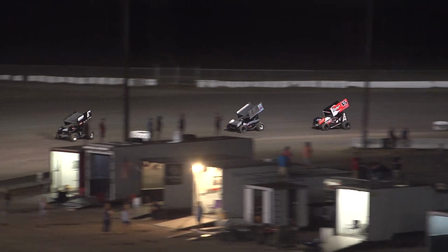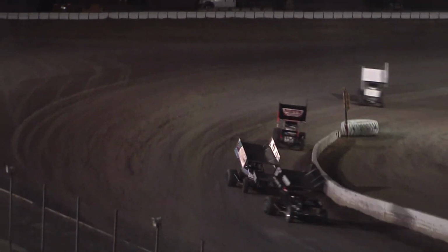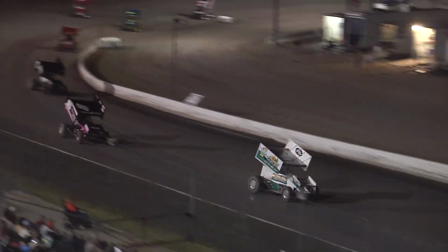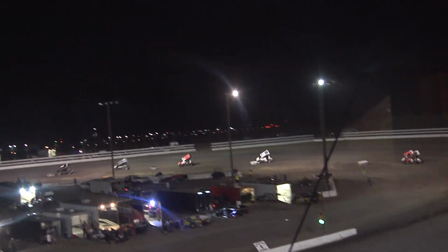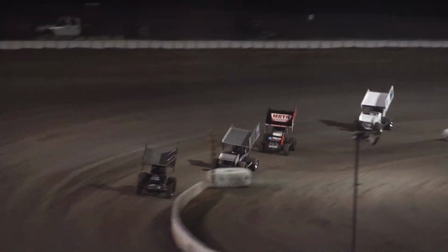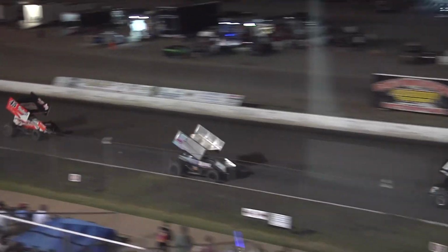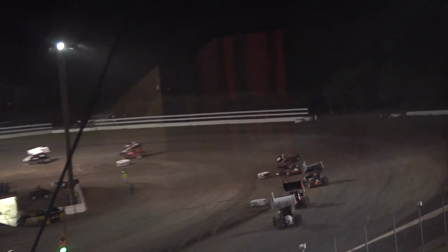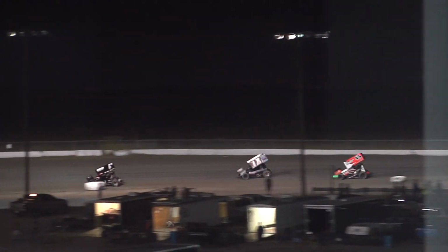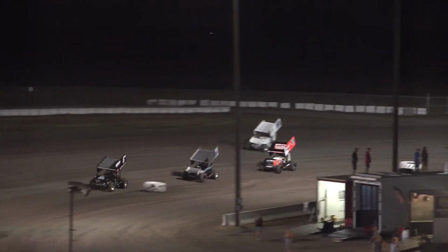As here comes Dalton Stevens on the top side of the racetrack. Trying a different groove. So far the bottom groove a little quicker here in the early going in the sprint car feature here at Devil's Bowl. Getting crowded up front. Top 4 nose to tail coming off turn number 2. Blake Mallory continues to lead. Tucker Dowdy in second. Martin Edwards in third. Marcus Thomas in fourth.